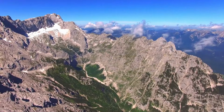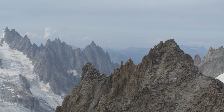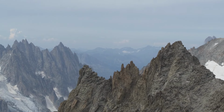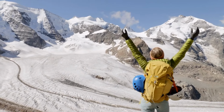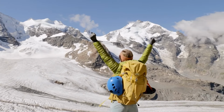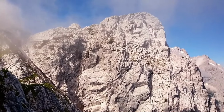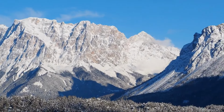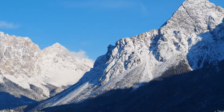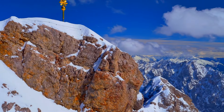But reaching the summit of the Zugspitze is no mere stroll in the park. It's a rigorous test of endurance, determination, and sheer willpower. As we lace up our boots and set out on the trail, each step forward becomes a triumph over the elements and a testament to the strength of the human spirit. The path to the summit is fraught with challenges, from treacherous terrain to unpredictable weather conditions, but with each obstacle overcome, we inch closer to our goal. Yet, despite the physical exertion and mental fortitude required to conquer this towering titan, the rewards that await us at the summit are beyond compare.